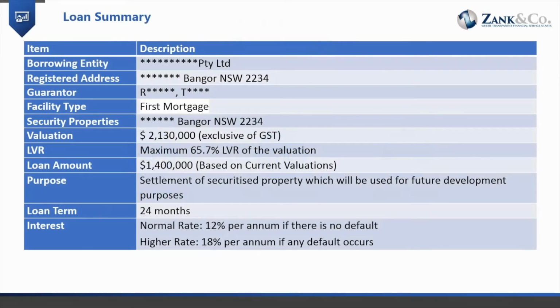As you can see, the subject property type is vacant land situated in Bangor, New South Wales. The fund will hold a first mortgage of the subject property with a loan-to-value ratio of 65.7% of the purchase price of the subject property, which is supported by an independent valuation. Normally, a leverage of 60% is our comfortable level of investment in vacant land. This deal, however, was provided by a long-trusted broker, and the borrower's ability to service the loan has been supported by our due diligence overview, which will be discussed later.